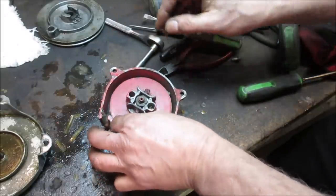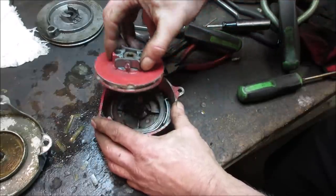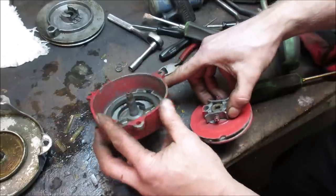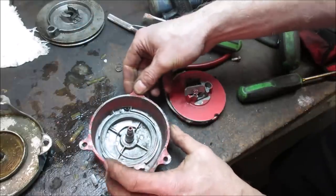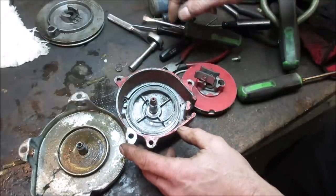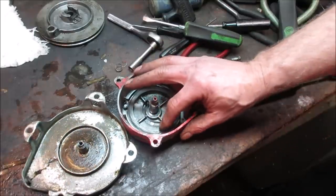Parts everywhere. Let's go see what that spring looks like. Same height? Yes, it is. That's a little different. Will that work for us on there? I think so. Well, it's a good way to get that out of there without it springing crazy, expanding on us. Can we get a couple of tie wraps around it?